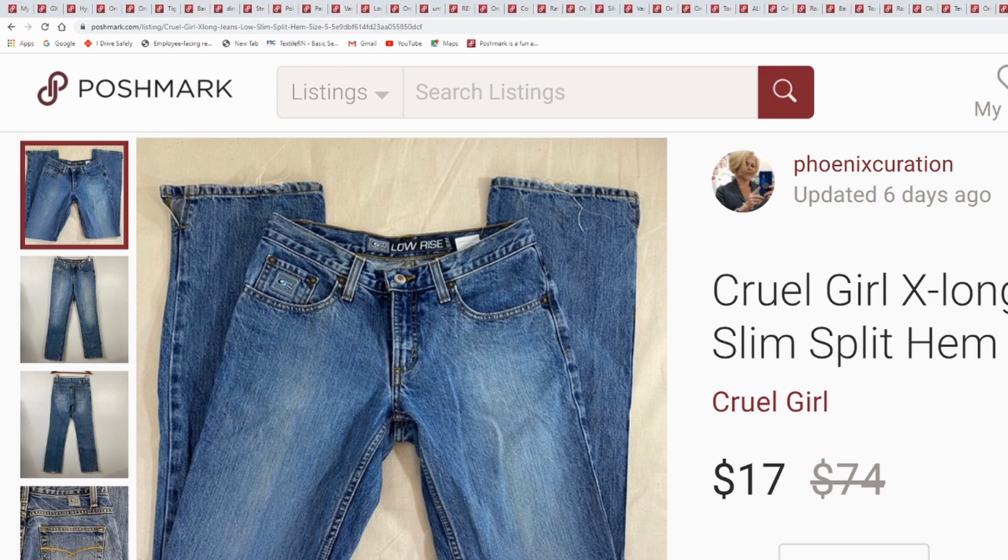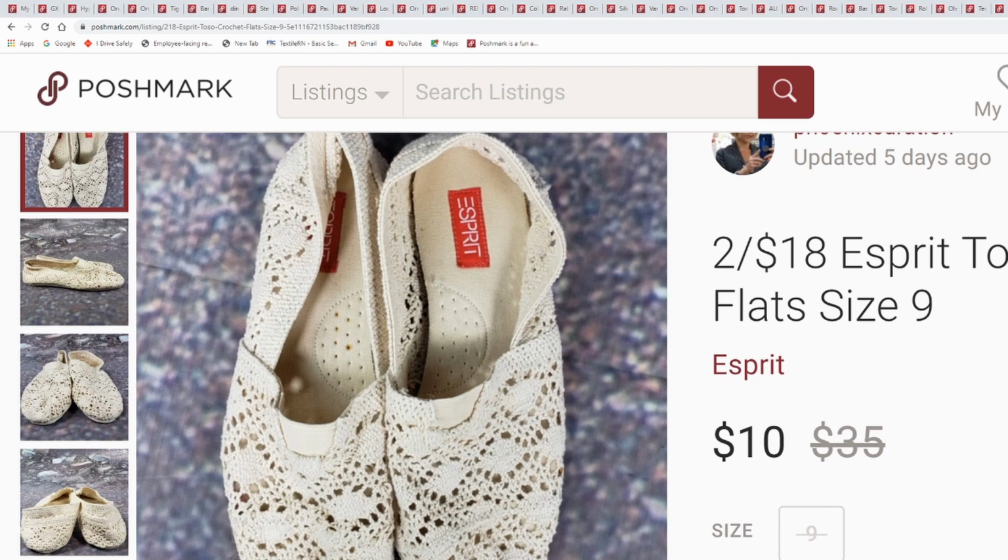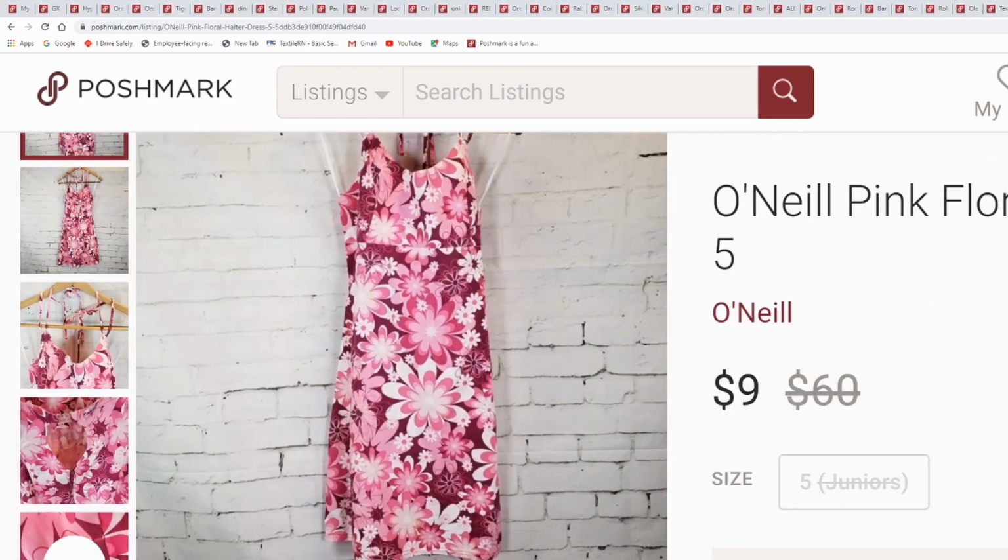They sold for $17. Then I had these Esprit, I think they were brand new, crochet loafers, and they also photographed terrible, but they sold for $10 at $1.25 a pound. They were so light, they probably cost 50 cents.